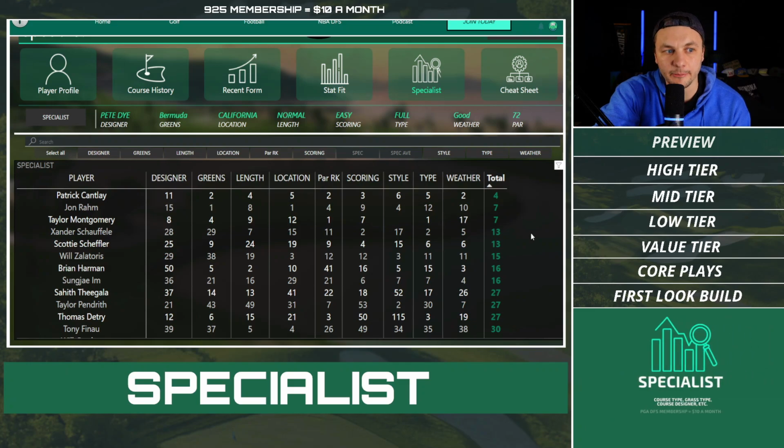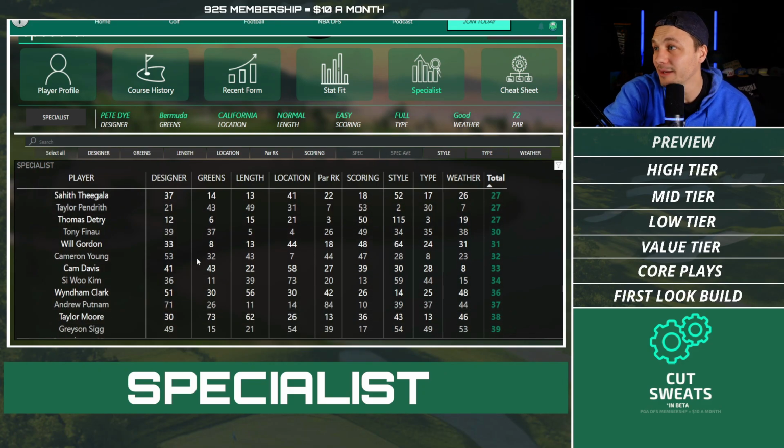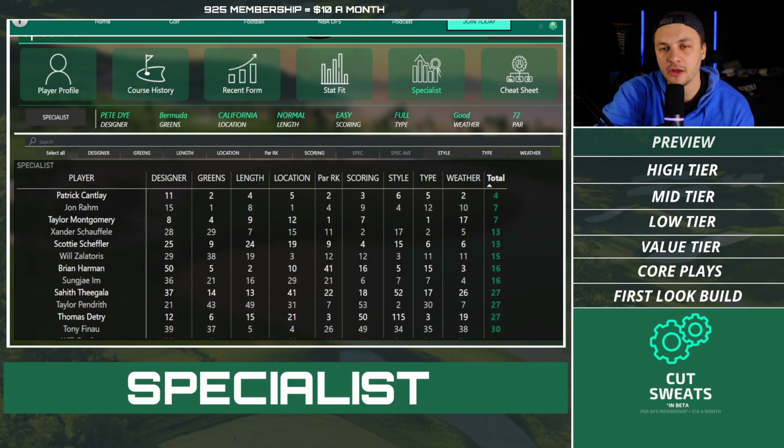So looking at the top specialists, we got Patrick Hanley, Jon Rahm, Taylor Montgomery, Xander, like all the names that we've kind of already seen and heard. Maybe the surprising one would be Sahith Theegala popping up there. I didn't really see that coming. Will Gordon as well, but for the most part, names that you would have expected to be popping up there. So now let's go ahead and get to the top 4 plays in each price point tier.